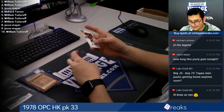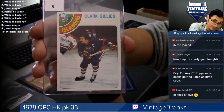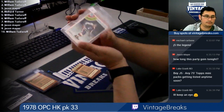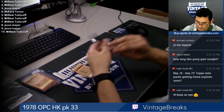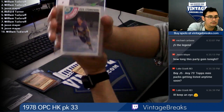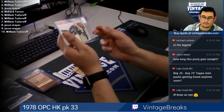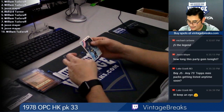Card 6, Clark Gillies. Said it right. It's not bad on center. A little off, that's alright. Card 7, Wayne Dillon. No longer playing in the NHL. All right, good to know. Card 8, Pete Stemkowski. Card 9, Derek Smith. Card 10, last card, Sil Apps.